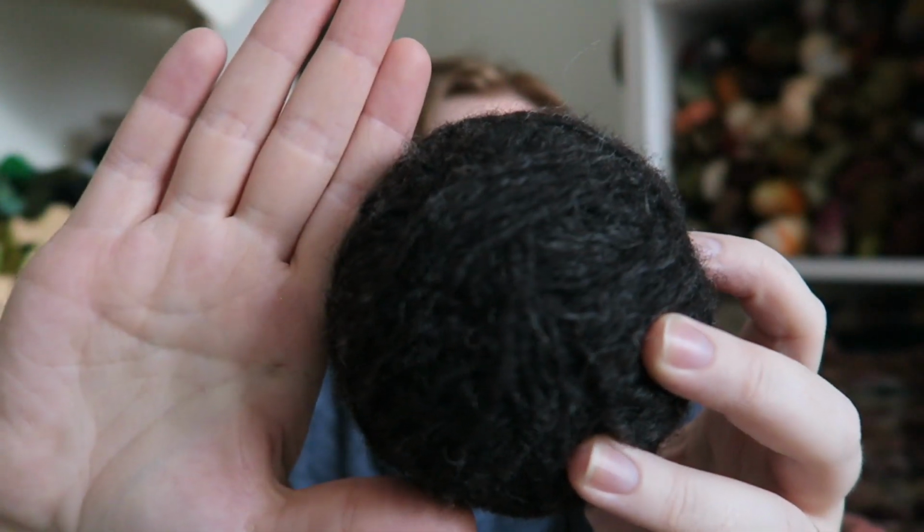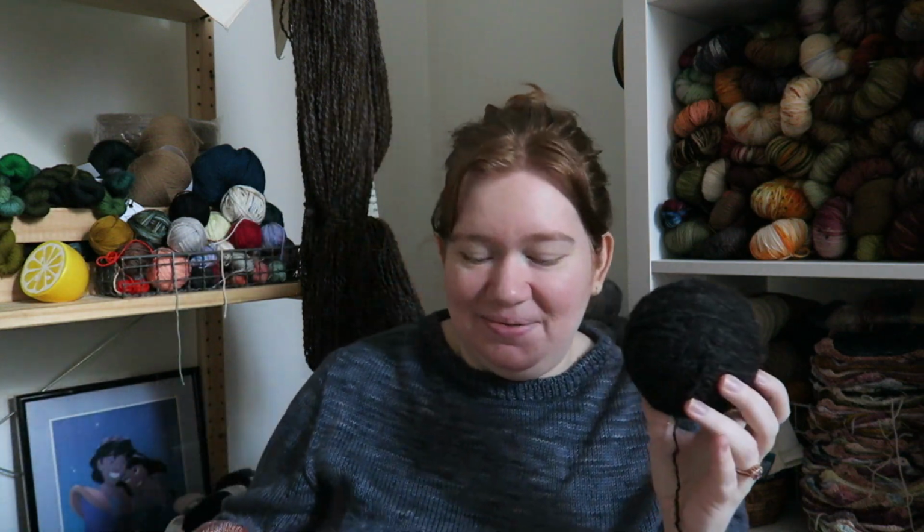Her sheep that this came from is now gray. She's older now, and so this was the last black yarn she provided. And this was a hat. I knit Brad a hat out of this. I ended up knitting him a hat.